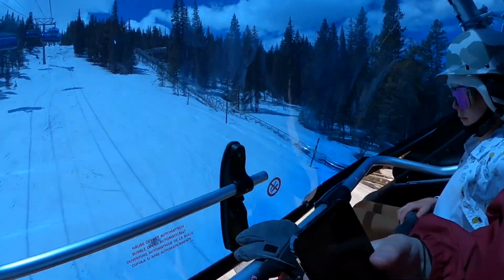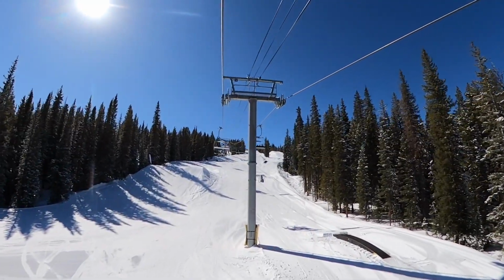Now lifts, we gotta get up the mountain, and Copper has some of the best lifts in the world to get you up there. They just actually put in a bunch of new ones. They got the gondola hybrid chairlift, they got the bubble chairlift, they have high-speed quads all over the place, they have T-bars. Like, you're gonna get up the mountain with 15 lifts, 9 surface lifts, so the beginners out there, they have tons of ways for you to get up the mountain.